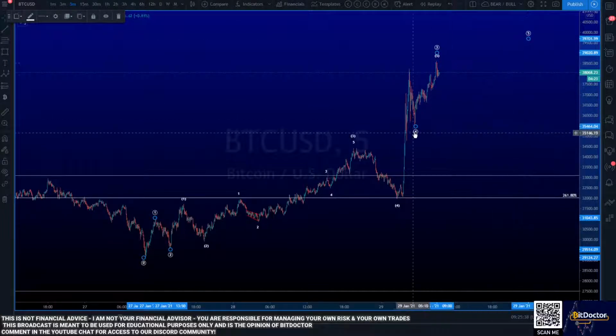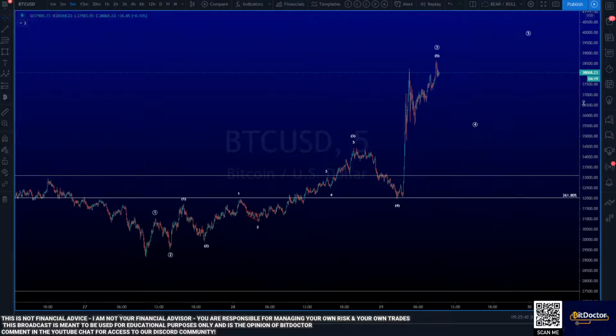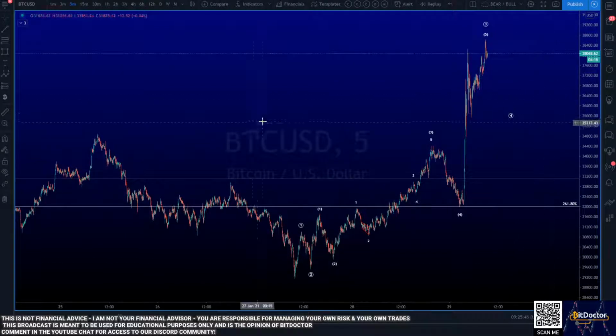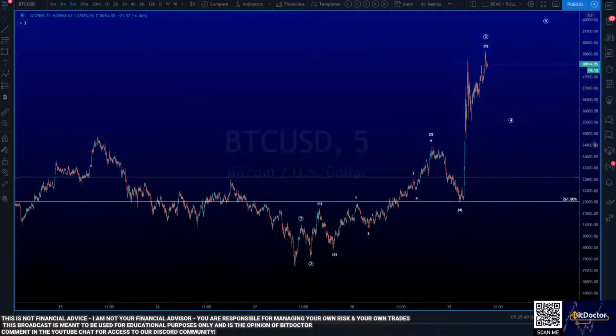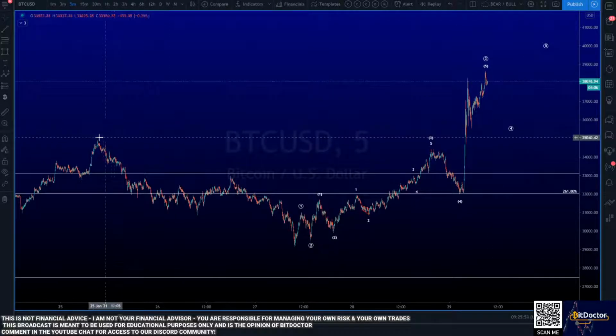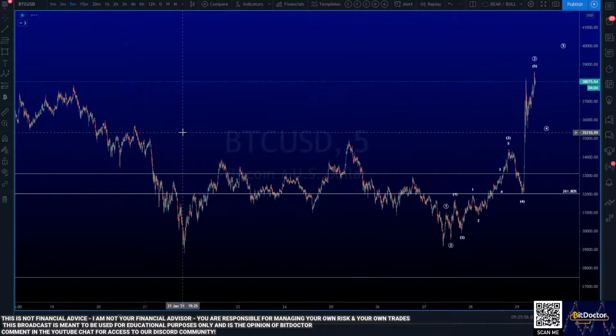We're going to get a little bit of a pullback, more than likely, but our upside target is just way up there. Let me just put this into perspective here for just a moment. Yes, I do think that Bitcoin's going to go higher. I do think it'll probably pull back a little bit before it does. It would be nice for it to retest this level here at about 35,000.